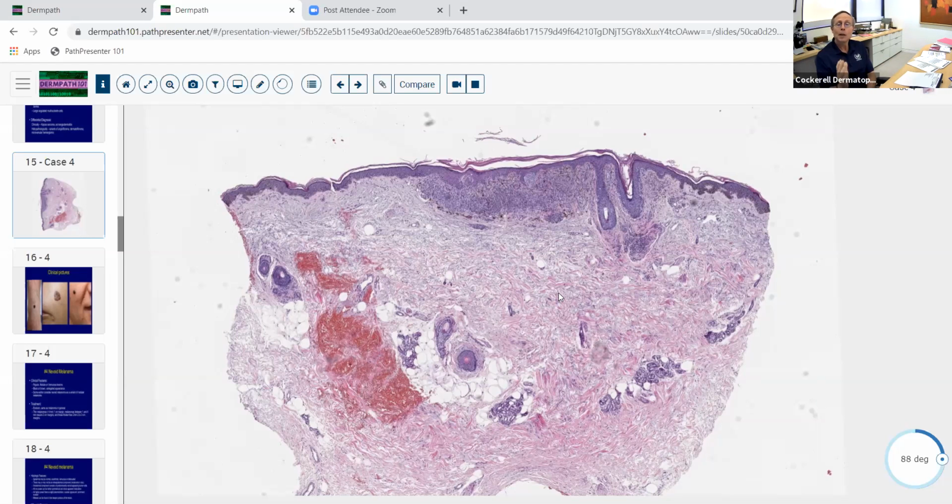So we've got a punch biopsy or maybe even an excisional biopsy here of a melanocytic lesion. At low power, you see some nests, you see some pigment, you say, well, that looks melanocytic. Is it benign or malignant? Once you get in the melanocytic category, obviously there's two answers. It's either melanoma or it's not melanoma.